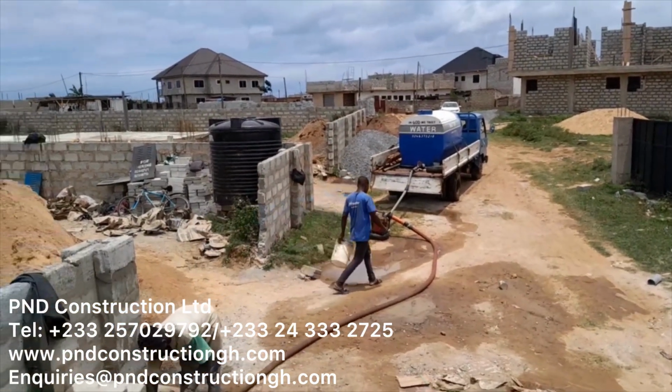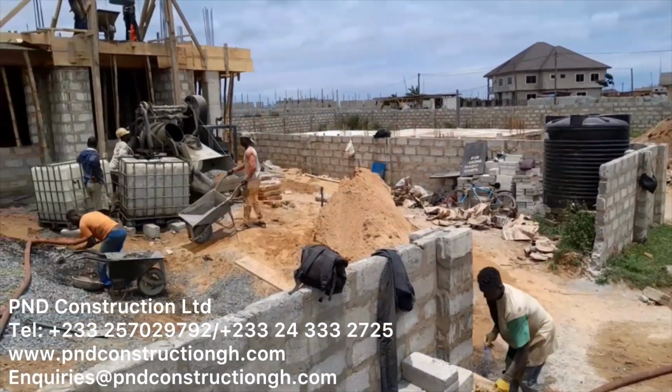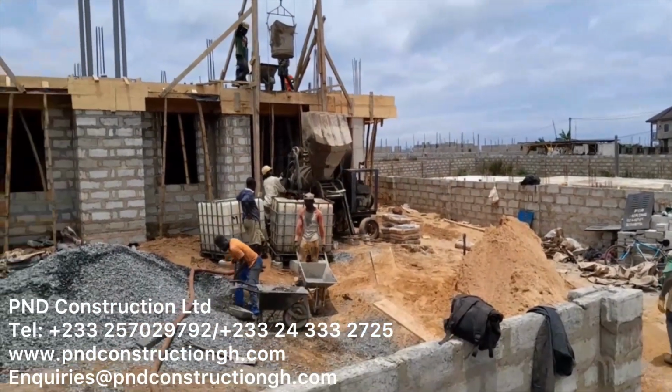So we're hoping that they'll be able to break ground on those soon. It's just everyone's so excited about the designing stage. So we have lots of things in the pipeline coming up.